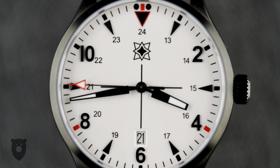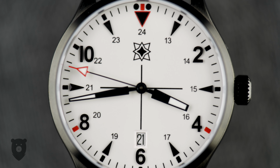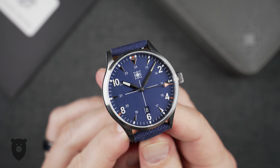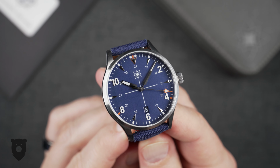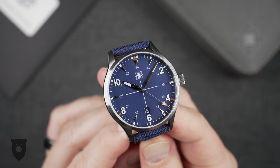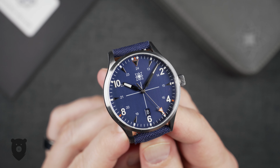All in all, it's just as good in person as it is in the pictures that you may or may not have seen. What I find more impressive than anything else is that there is so much going on here, so many small bits and pieces that somehow all work together to create one cohesive design.